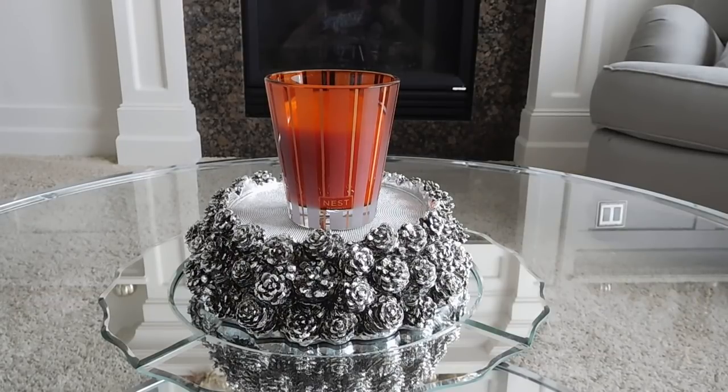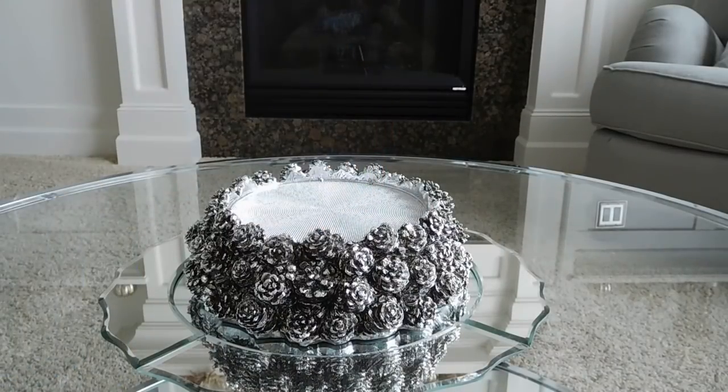I have been dying to give you guys my review of the Nest Pumpkin Chai Candle, which is what you see in front of you. I purchased this particular one, which is the 8 ounce. I think it's like 8.1 ounces exactly. Does it say? Yep, 8.1 ounces.